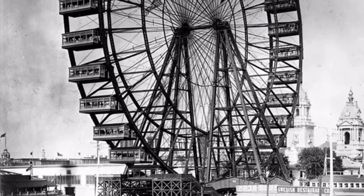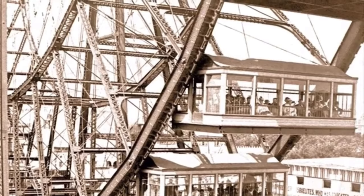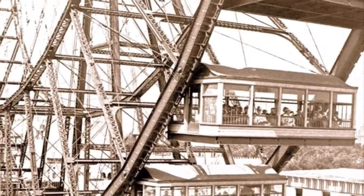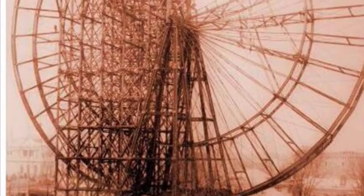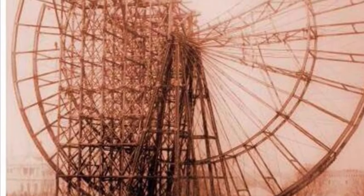This was no typical carnival Ferris wheel, to be sure. This Ferris wheel stood over 250 feet tall and could carry 2,160 riders at one time. Burnham was skeptical at the time, and Ferris spent his own money running safety tests. Eventually, Burnham agreed to bring the Ferris wheel to the World's Fair.